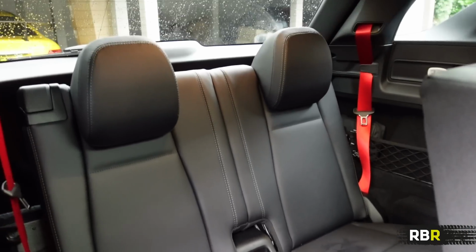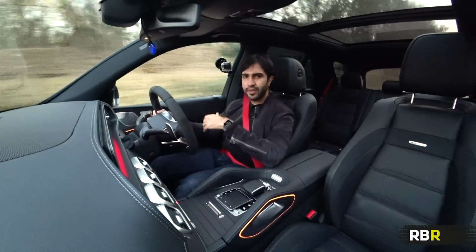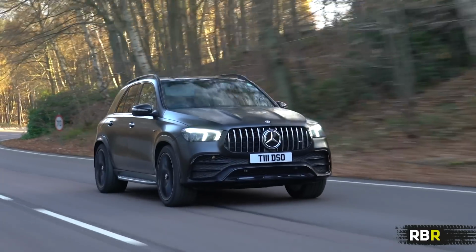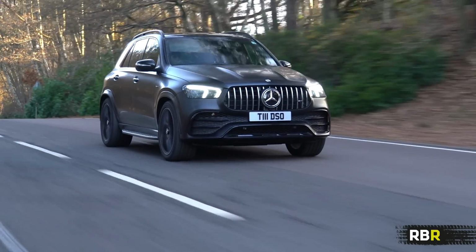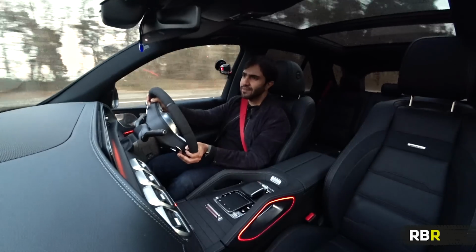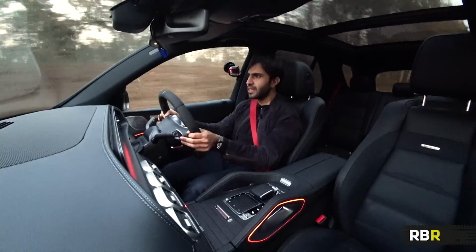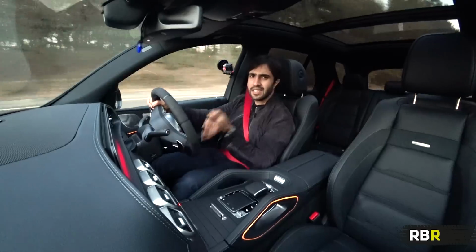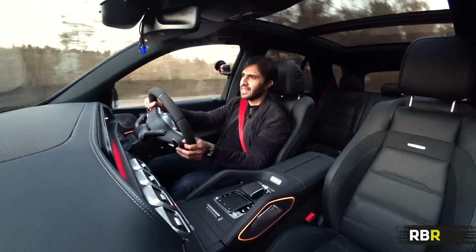This has got to be one of the most exciting 7-seaters in the world, particularly for the amount of money that you're paying for it. So much bang for buck in this car. The one downside of the normal GLE 53 was it just didn't have enough mid-range punch. It would fizzle out and it would make you think, I wonder what the 63 AMG can do. And that's not something that this Brabus version does. It doesn't leave you wanting for more. You're perfectly happy with the car as it is.